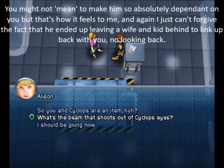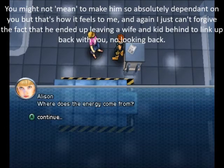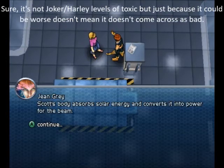What's that beam that shoots out of Cyclops' eyes? It's called an Optic Blast, and it's powerful enough to punch a hole through carbon steel. Where does the energy come from? Scott's body absorbs solar energy and converts it into power for the beam.